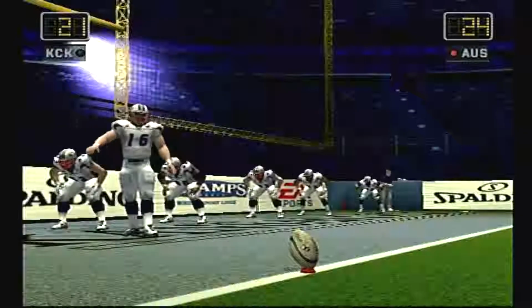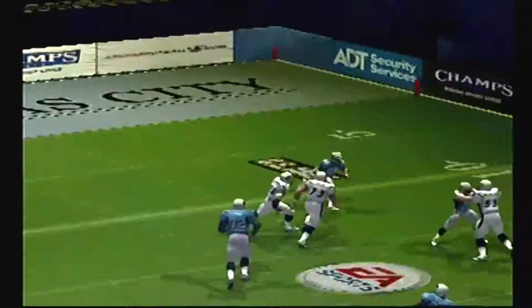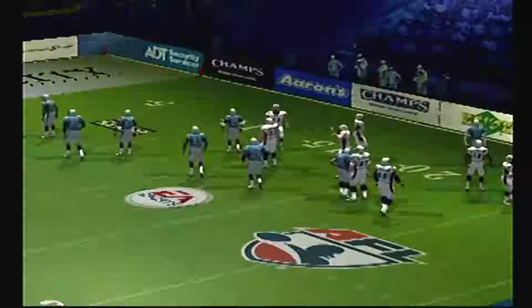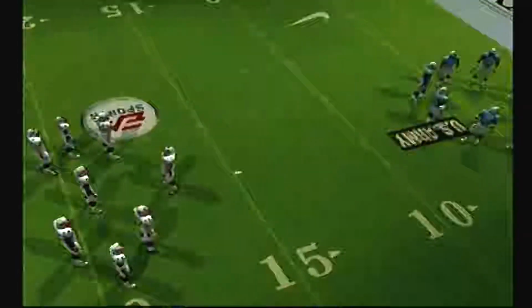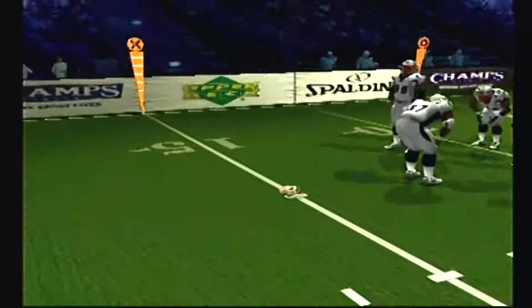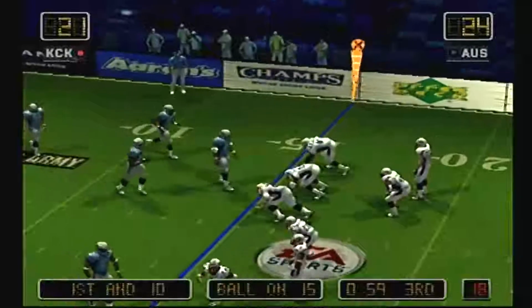Austin is lined up for the kickoff. Smith back deep to return. Kickoff return 12 yards. Smith on the return. They'll start the drive at the 15-yard line. First and 10.